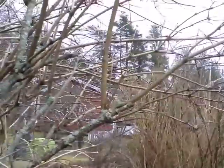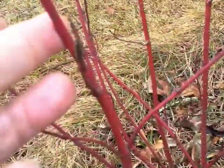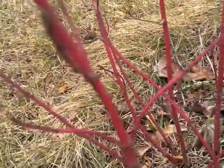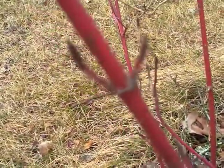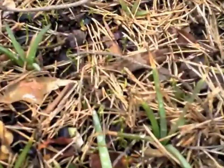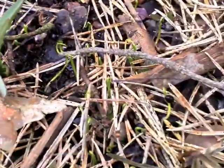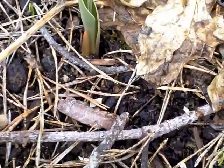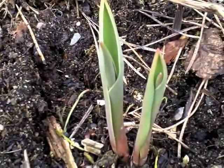So that's it. This red shrub here is the dogwood, the cornus, and it's absolutely doing nothing at the moment. Although I did see down here we're getting some muscari coming up, and also there I think that might be some allium, and some more either tulips or allium. They're just coming up through there. There will be some time before I know what they really are.